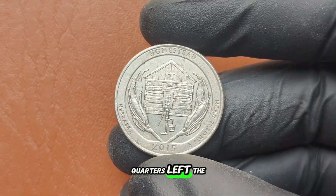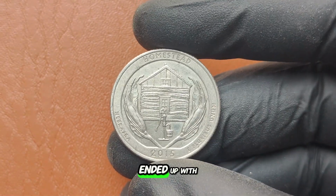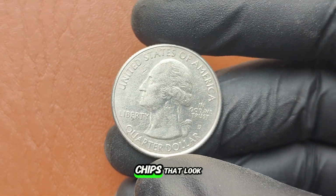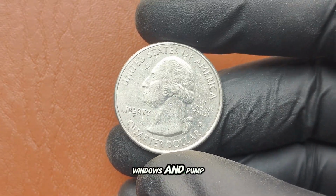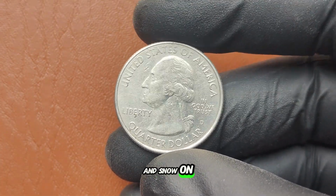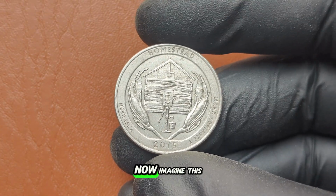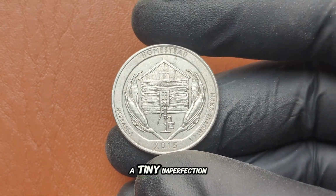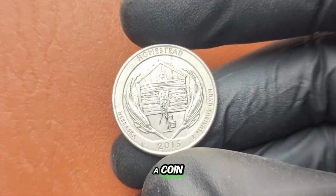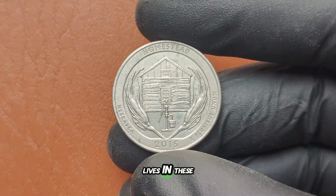A few quarters left the mint with striking die errors, and what should have been a simple water pump design ended up with strange, dramatic extra water stream lines or unusual die chips that look like liquid gushing from the windows and pump. These are now famously known as the leaky bucket and snow-on-the-roof errors, and collectors are going wild over them. Now, imagine this. A tiny imperfection invisible to the naked eye transforming a 25-cent piece into a coin worth hundreds of thousands of dollars. That's the kind of magic that lives in these errors.